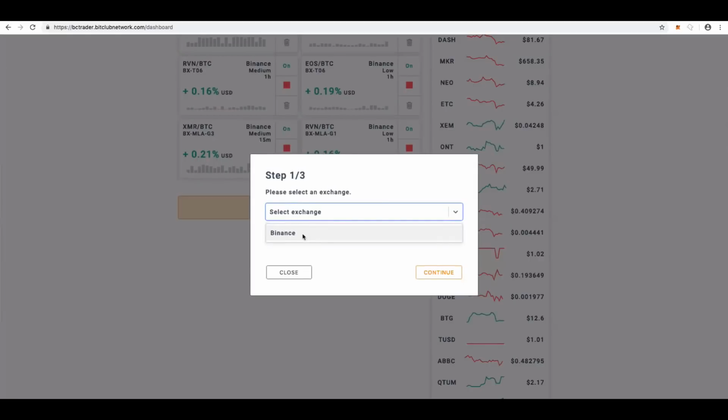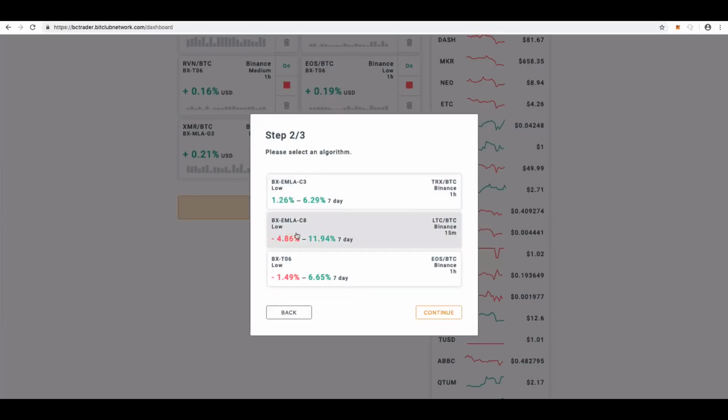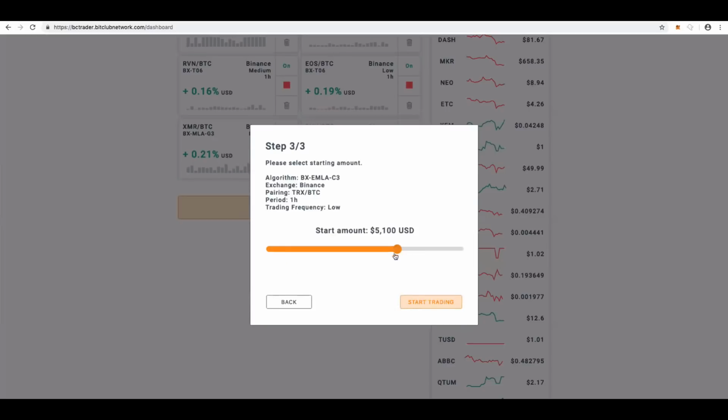Yeah, so it'll show you any exchange you have connected. So if you had 3 or 4 exchanges connected, you get to choose. In this case, it's just Binance. So we'll select Binance and continue. And it will show some really good options that are available based on what's in your portfolio already. And if you click one and click continue, it'll actually just give you a really easy slider to select how much capital you want to deploy on that algorithm. And then you could start trading.